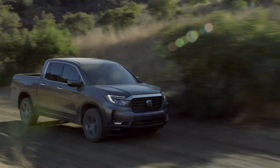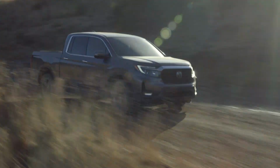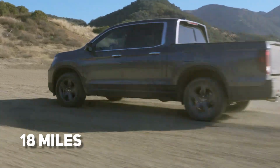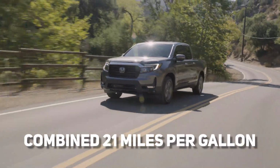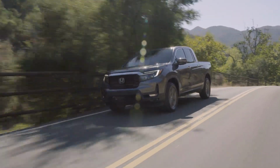The Ridgeline certainly outperforms the competition when it comes to fuel economy. The Ridgeline delivers 18 miles per gallon in the city, 24 on the highway, and a combined 21 miles per gallon, numbers that are far from disappointing.